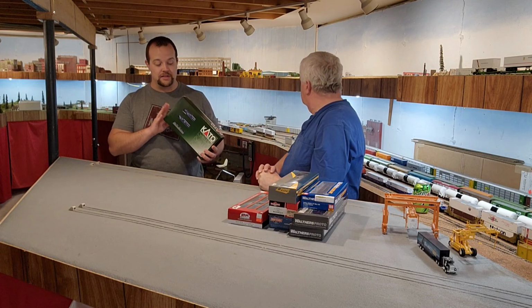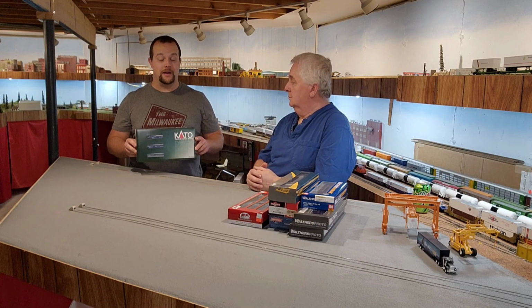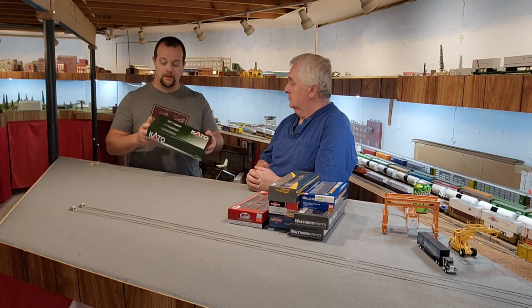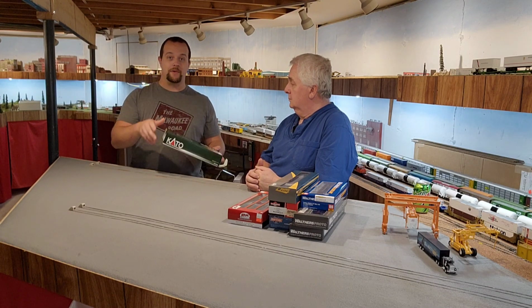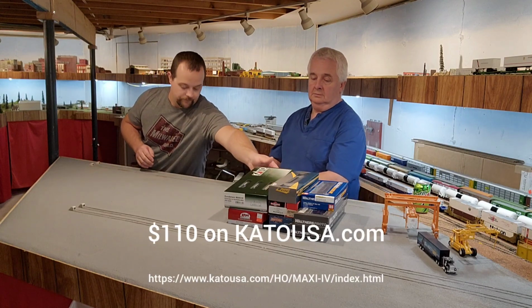I know my friend Lee Melton loves these cars. He's got a bunch of them. They ran great on his layout. I expect they'll probably do pretty well here. I don't have the price on these guys. I'll have to look it up, and I'll drop it in the video right here for you.